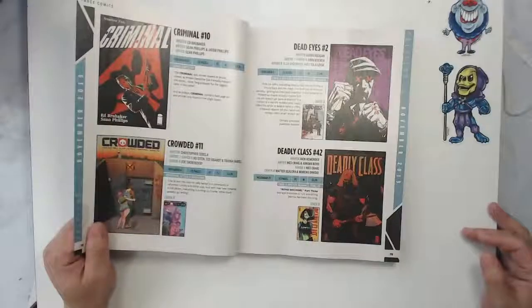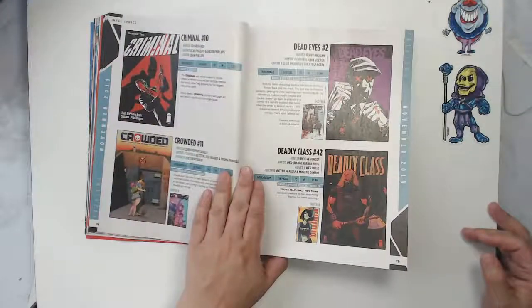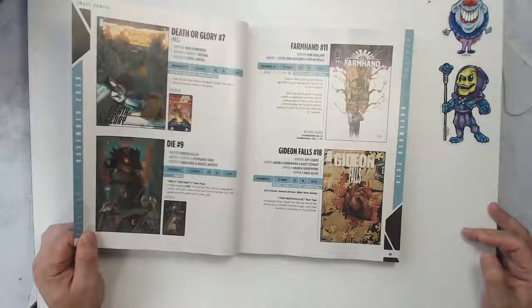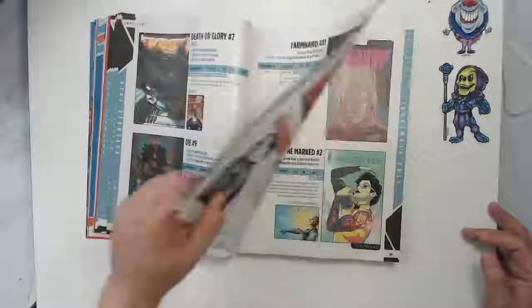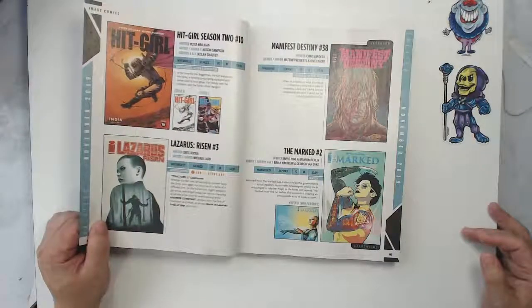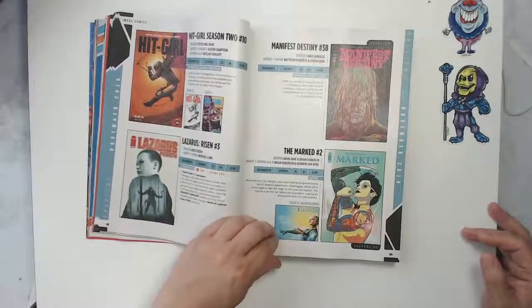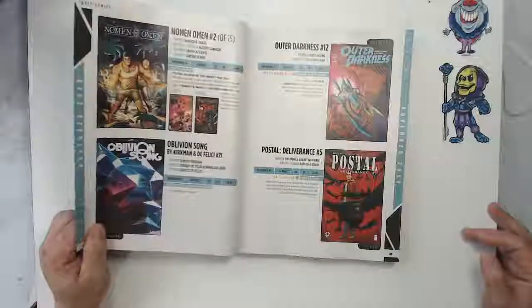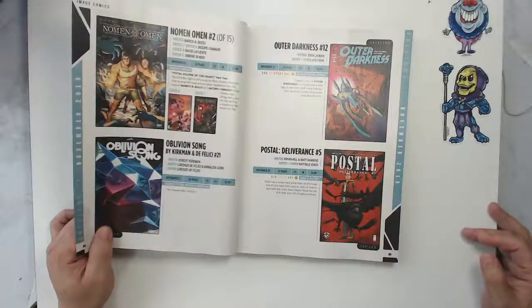Copra, Ed Brubaker's stuff is always solid. I enjoyed Die, so I'm looking forward to the second volume of that. Hit Girl, Greg Rucka's Lazarus, actually a very good series. I've been enjoying these, so I'm just waiting for the next trade to come out.